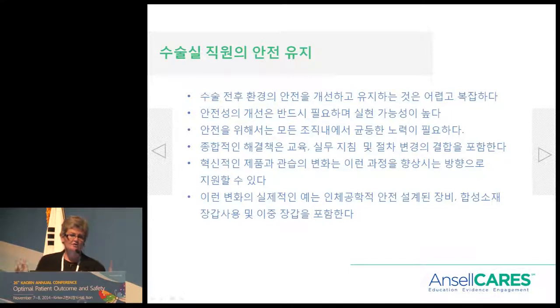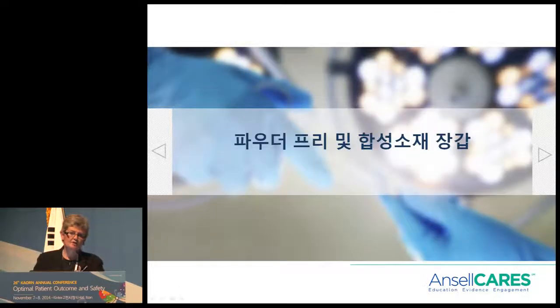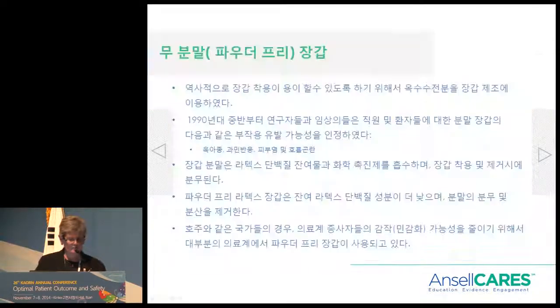We can also change the products that are available. And we make sure that when new products come in, that people know how to practice properly with them, whether it be new hand hygiene formula, whether it be new safety engineered sharps devices, or whether it be new gloves, latex-free gloves and powder-free gloves, specially coated gloves. So there's lots of things that we can do to change practices, and there's lots of technologies that we can introduce to make our operating room nurses safer and to give us better patient outcomes.